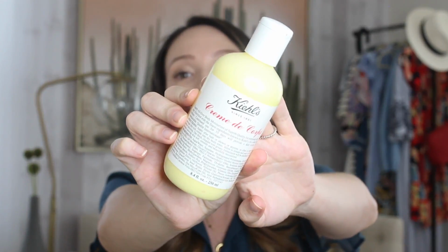And then the creme de la creme, the Kiehl's Creme de Corps, is truly the creme de la creme of body lotions. I've been using it for years and years and years. Sometimes I'll go out and try other body products, obviously, when I'm testing. But now that I really need long-lasting hydration, long-lasting moisture, this is the body lotion. It immediately absorbs, never is sticky, never feels tacky on the skin. It's a product that I will never be without.